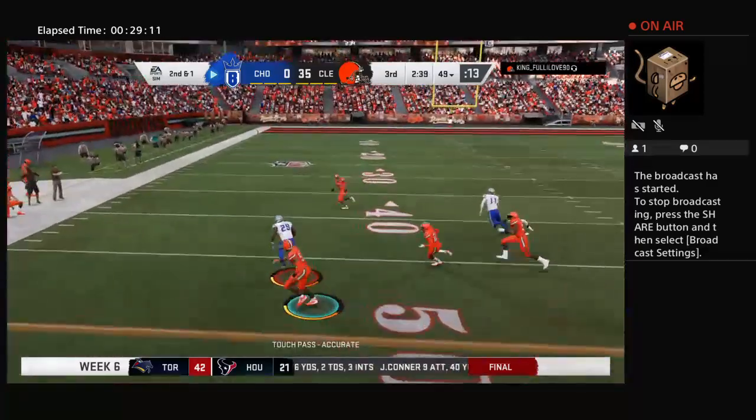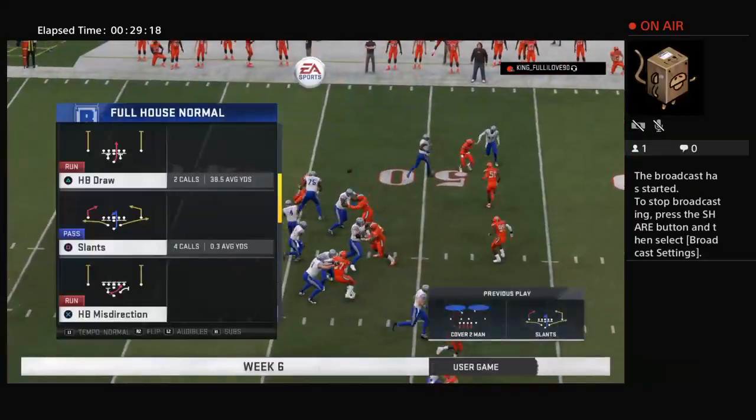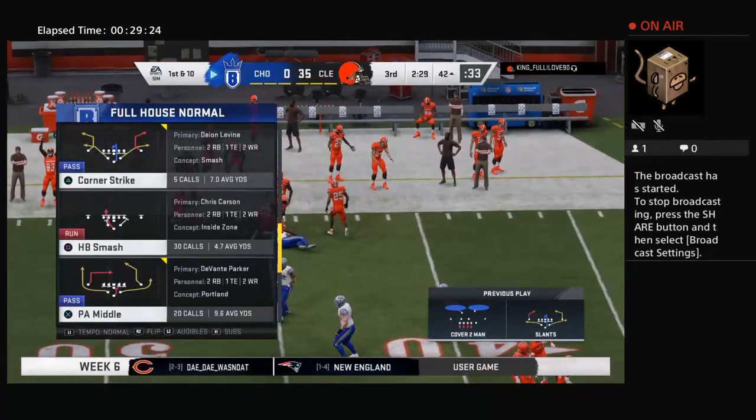Here's Watson. And he's going to drop this off to his fullback. And this time he's able to take it down to the 42. 9 yards to pick up there, and it's a first down. First down, Blues.